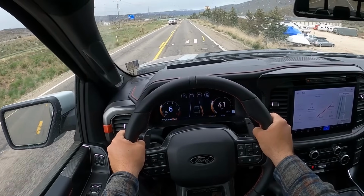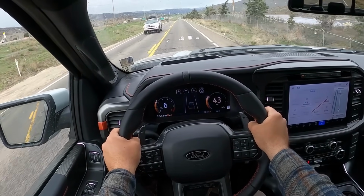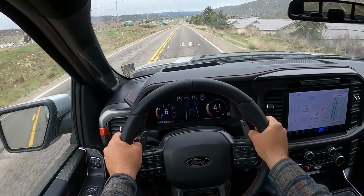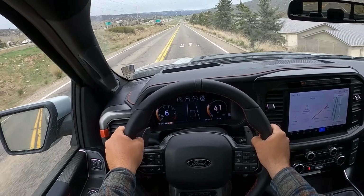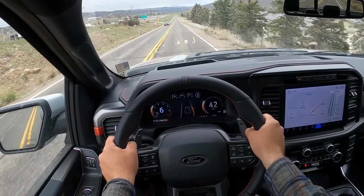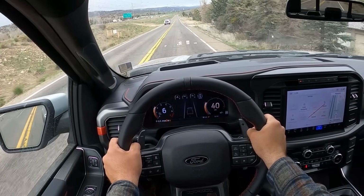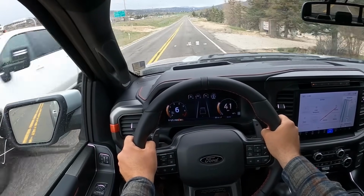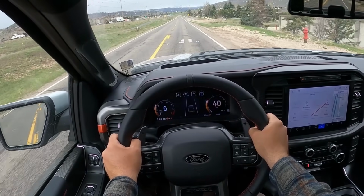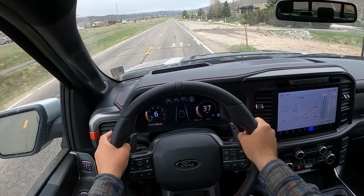Pretty well insulated cabin, so that's a positive. Yeah, it doesn't struggle to move. It'll be interesting to see the turning radius with all 3 of them up here too. I think that'll be a fun part of the comparison. I do like the sound of this V6. I think this will probably end up being the best sounding. And obviously if you get the Raptor R, that's the best sounding by far.